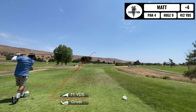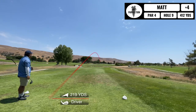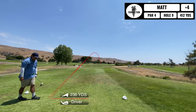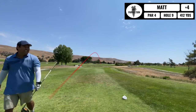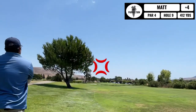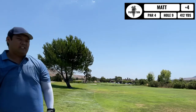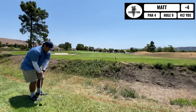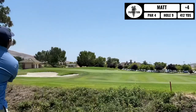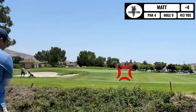This par 4 is one of the harder holes on the course. You had to hit a really good drive into wind, and then the second shot is over a creek, a hazard that you need to be able to carry to get on. I end up taking my 3-iron here, unfortunately clip the tree just ever so slightly, enough to lose my ball into the creek. So I end up taking a drop, and I really just needed to get onto the putting surface here. Got too cute with it, end up being short, and it rolls off.